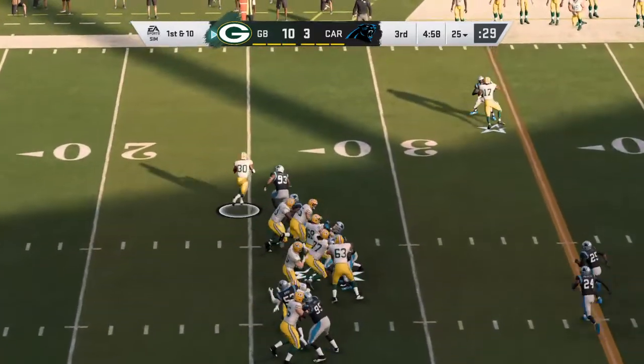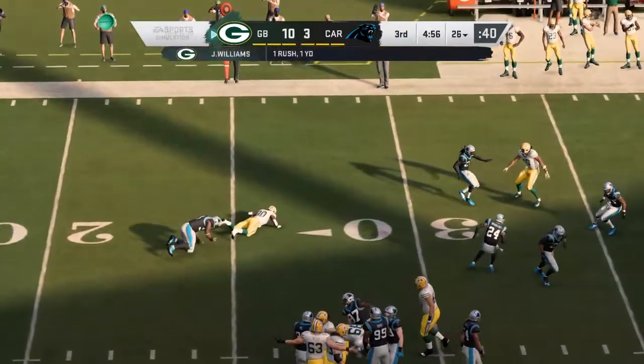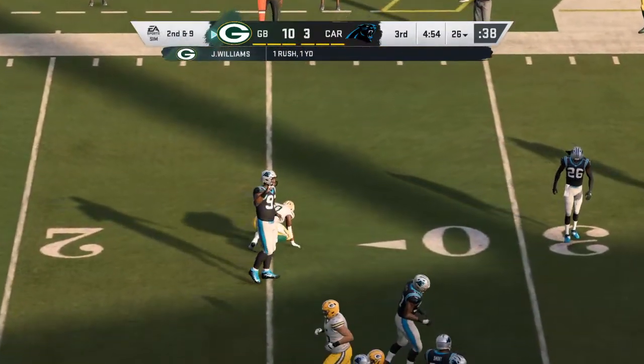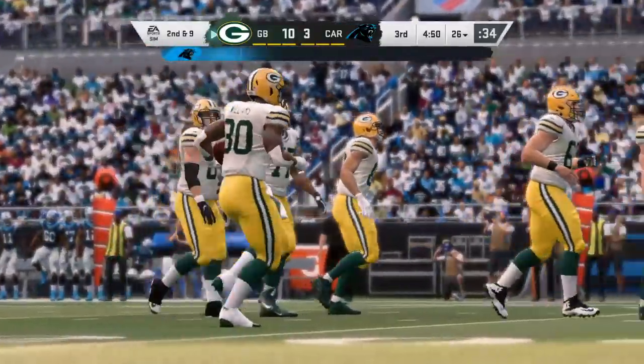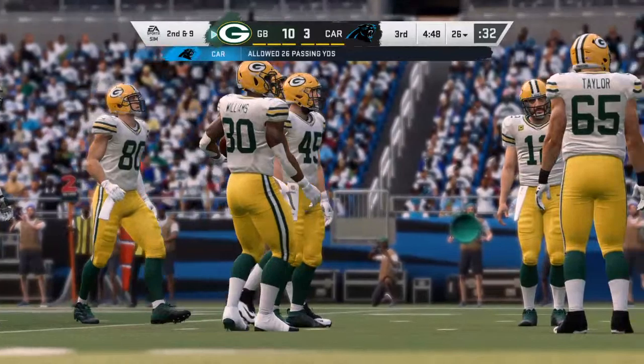The first carry now for the BYU man. It's Jamal Williams, and not much to speak of. Call it a 1-yard gain up to the 26. Stop made there by Gerald McCoy.